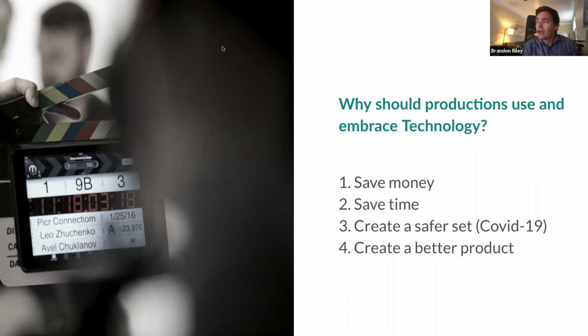Number 3, create a safer set. A lot of the technology we're going to talk about today really eliminates the need to physically be near somebody. For instance, I was on a show one time where I had to get a piece of paper signed by a producer, and that paper had to exchange hands about 7 different times before it was finalized. That could have been minimized through a program like HelloSign or DocuSign. We'll talk about some technologies like that in the presentation.